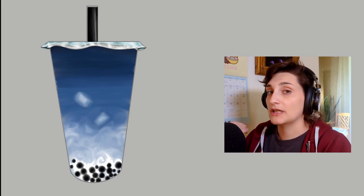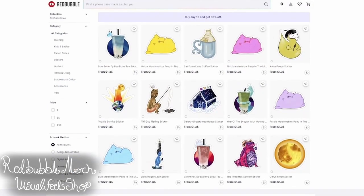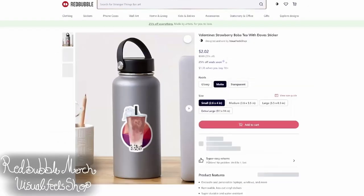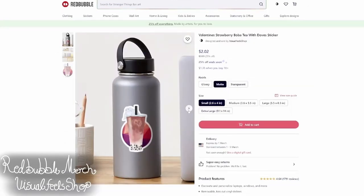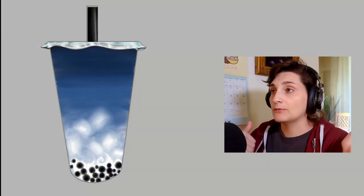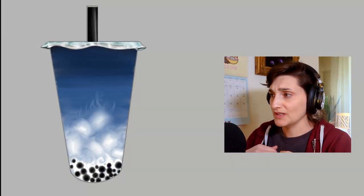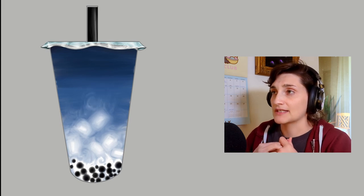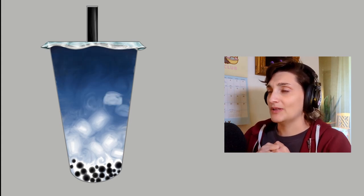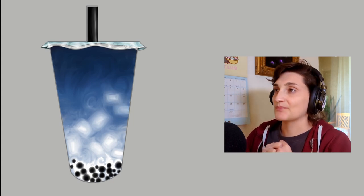stickers, and they're actually available right now in my Redbubble shop. I'm hoping that sometime down the line I will create my own sticker shop outside of Redbubble. Redbubble just takes a very big cut. So eventually I'll look into that.